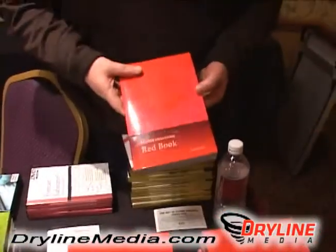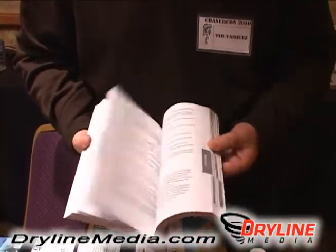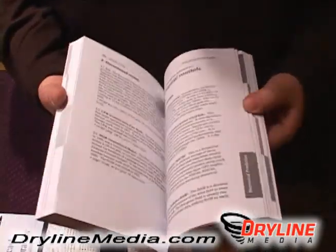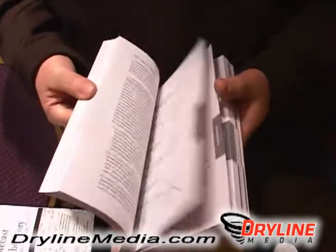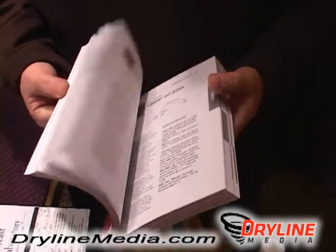And then the Red Book is a book of techniques. This is for advanced forecasters. It's a reference book for if you need to remember a rule of thumb, or if you're wondering about the characteristics of a certain type of model, or just want to know what a low-level jet is. It's all in here.